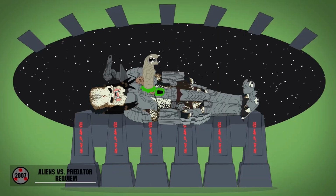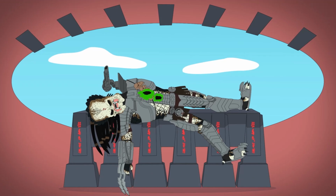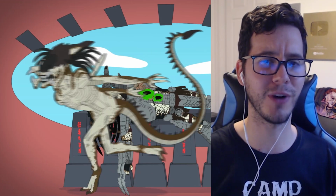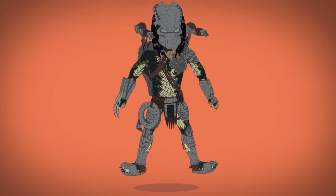Aliens vs. Predator, Requiem, picks up with the Predalien, now fully grown, as he causes the ship to crash back on Earth. When he and a posse of facehuggers escape, a grizzled and scarred predator sets out to confront the abominable. I heard people say that he's like Naruto running. I don't know what that means.